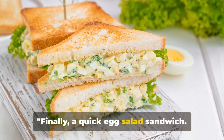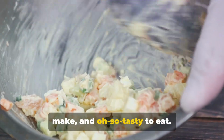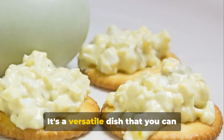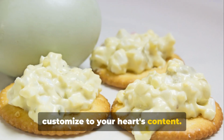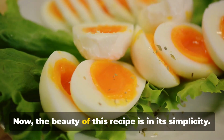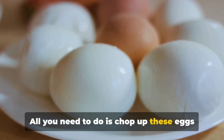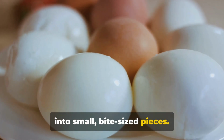Finally, a quick egg salad sandwich, a quintessential classic that's easy to make and oh so tasty to eat. It's a versatile dish that you can customize to your heart's content. To start, you'll need some hard-boiled eggs. Now, the beauty of this recipe is in its simplicity. All you need to do is chop up these eggs into small, bite-sized pieces.